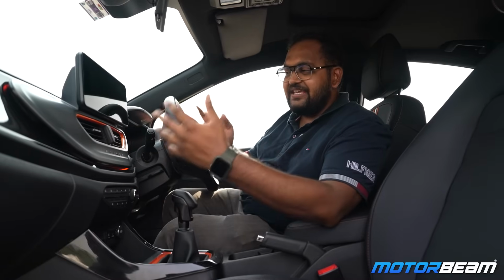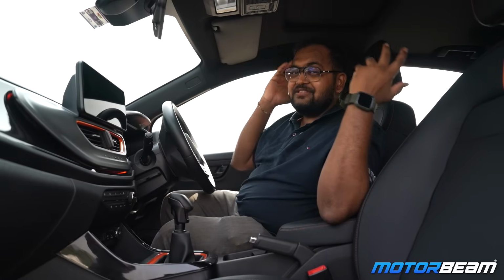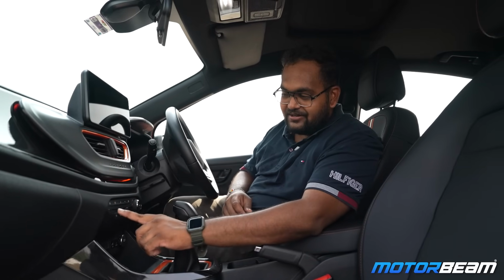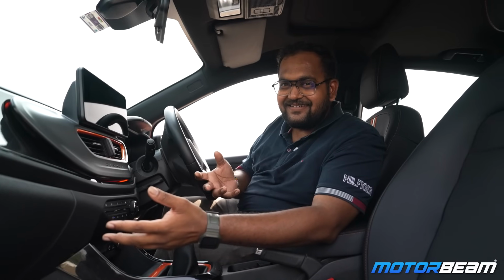Apart from the ventilation, the AC over here works fantastic. In the last 8 months, there have been no complaints at all. The heat has gone up right now. Even a cabin with this much black heats up very much. AC cools down very nicely. There's an express cooling button right over here. The moment I press it, this window will come down and you will hear the fan noise going higher. Can you hear it?